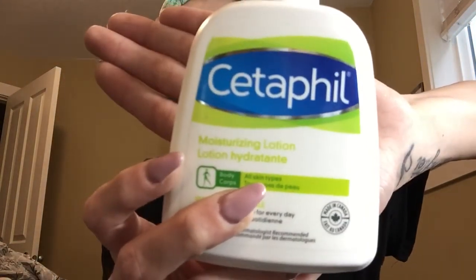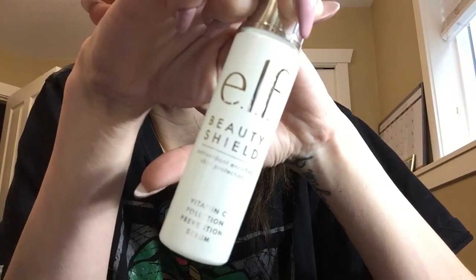So, I've already moisturized my face with e.l.f. Beauty Shield Serum, as well as Cetaphil Moisturizing Lotion. I use these two as a combo. Sometimes I'll even do this, and then this one before my primer again. This one has a very nice vitamin C smell to it. It's from their Beauty Shield line, and it's very affordable at the drugstore. It's beautiful, very bougie looking packaging, so that's kind of cool. I leave it on my desk because it looks nice.